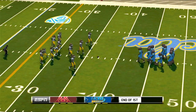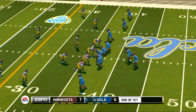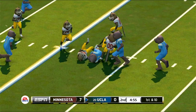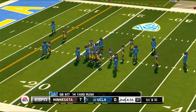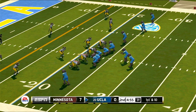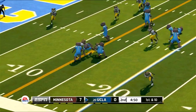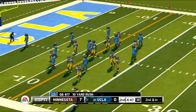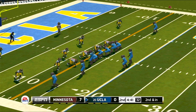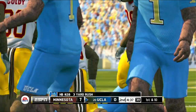Welcome back here. We resume action now here in the second quarter. They'll line up with 5 wide receivers. He scrambled. And he's taken down around the 23-yard line. He's tackled at the 13-yard line. That'll make it second and inches. And he is drilled at the 10-yard line.